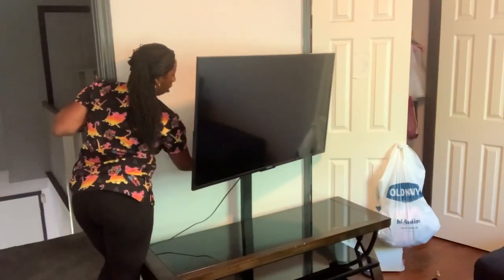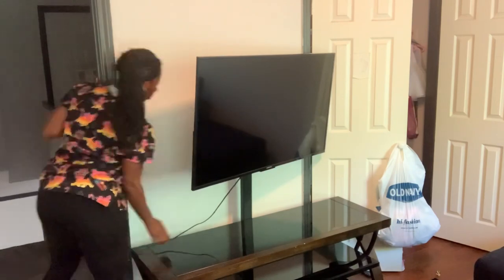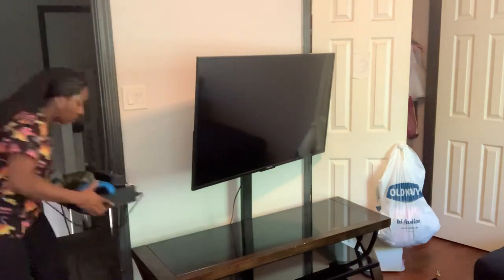Other than that, this is me now putting together the TV. Again, like I said, making sure everything looks nice.